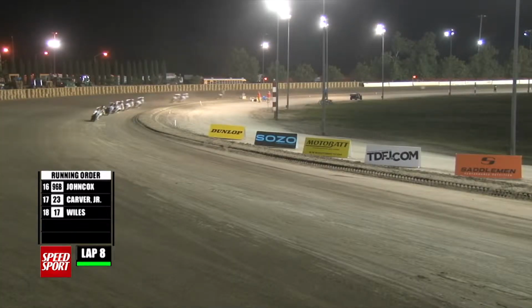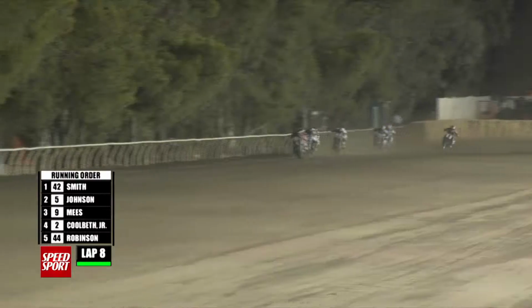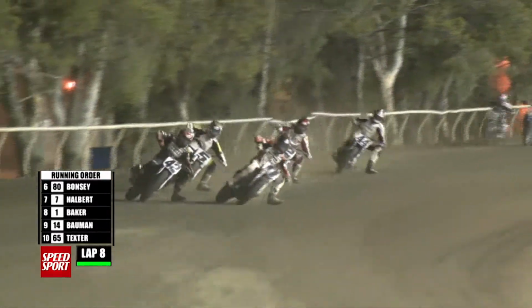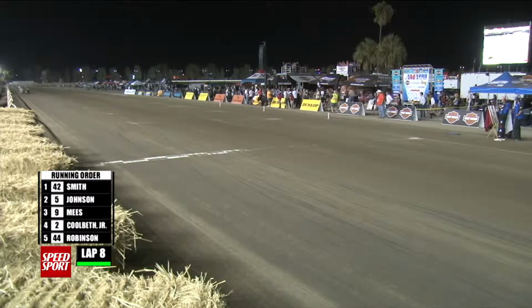Going to give up the lead right here to Jared Mees again, who again's really strong all night. But Smith doesn't look too worried right now, as he stayed first or second in this race all the way through so far. Yeah, Coolbeth is hanging in there as well in fourth, and then the 44 of Brandon Robinson also in the mix. So those top 5 all in striking position as this race winds on. Yeah, Coolbeth's kind of been a little quiet in this one so far, but he's sitting right there and he's in contention. He knows how to win these mile races for sure. That number 2 bike we're talking about.